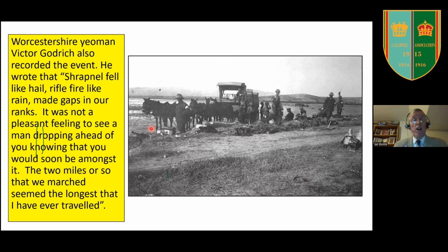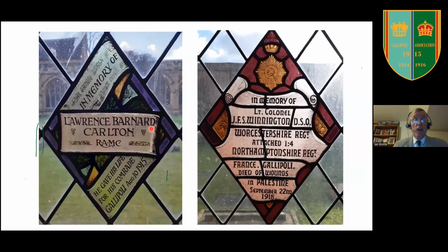"Shrapnel fell like hail, rifle fire made gaps in our ranks. It was not a pleasant feeling to see a man dropping ahead of you, knowing that you would soon be amongst it. The 2 miles or so we marched seemed the longest that I've ever travelled." He's not kidding, is he? 2 miles getting us from there where they started only to the British lines under heavy fire. And that picture, of course, shows an ambulance crew collecting some of the casualties at the end.